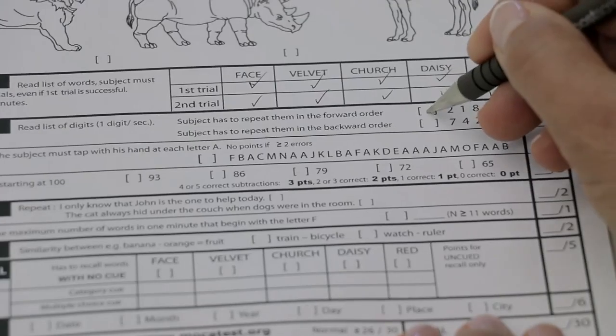Good. Now I'm going to give you a list of 3 numbers. I'm going to say them in the forwards order, and I want you to give them to me in the reverse order. So backwards from what I give them. Okay. So here are the numbers. 7, 4, 2. 2, 4, 7.